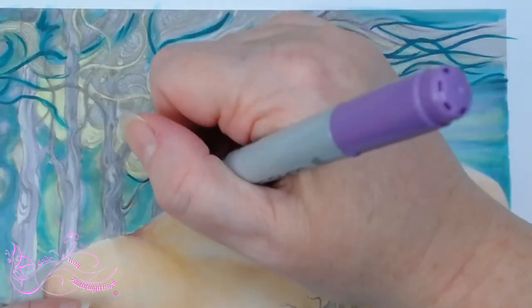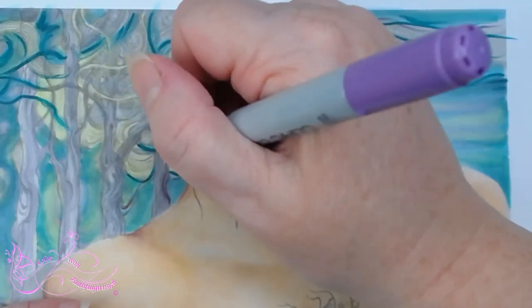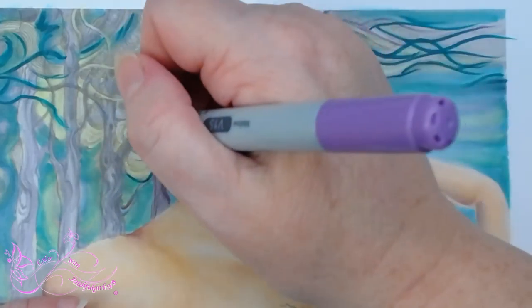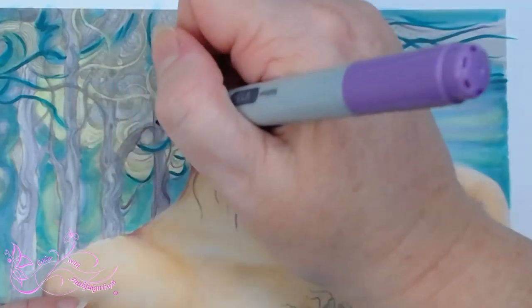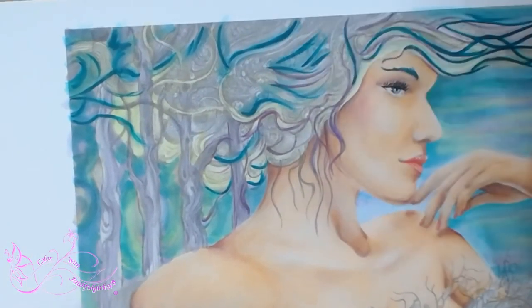Alright, adding this into the tree. The trees, is it?